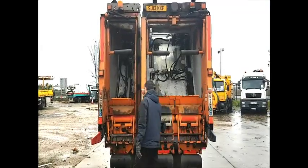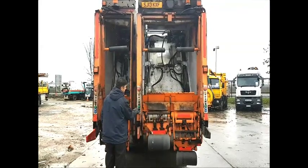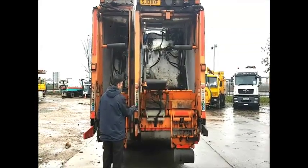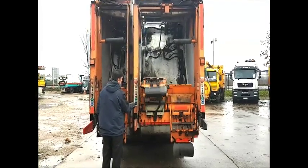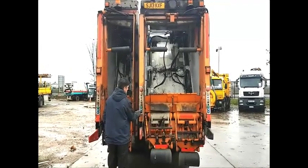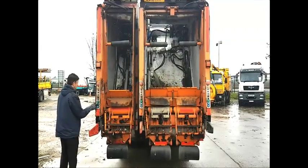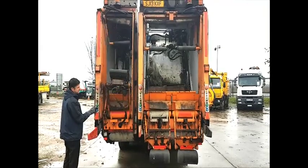It has Zöller triple bin lifts with split lifts on the 70% side, which can work as singles or in trade mode, and a single lift on the 30% side. Also benefits from a body weighing system and has come direct from the council. This has covered 104,000 kilometres and is tested till the end of April 2019.